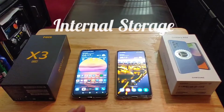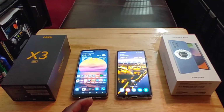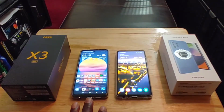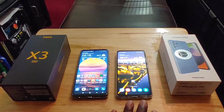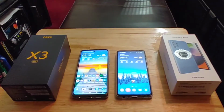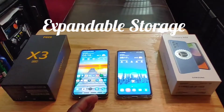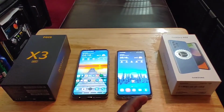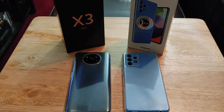Let's talk about internal storage. Now the Poco X3 NFC has 128 gigs of internal storage, and the A52 comes with 128 gigs of internal storage. Now I believe there's a 256 gig variant for both of these devices. Well, I know it is definitely for the A52, but I believe it's also a 256 variant for the Poco X3 NFC. Next, let's talk about expandable storage. The Poco X3 NFC has expandable memory up to 256 gigs, and the A52 has expandable memory up to 1 terabyte. So when it comes to expandable storage, advantage to the A52. If it's about storage for you, then you're going to get more expandable storage on the A52.